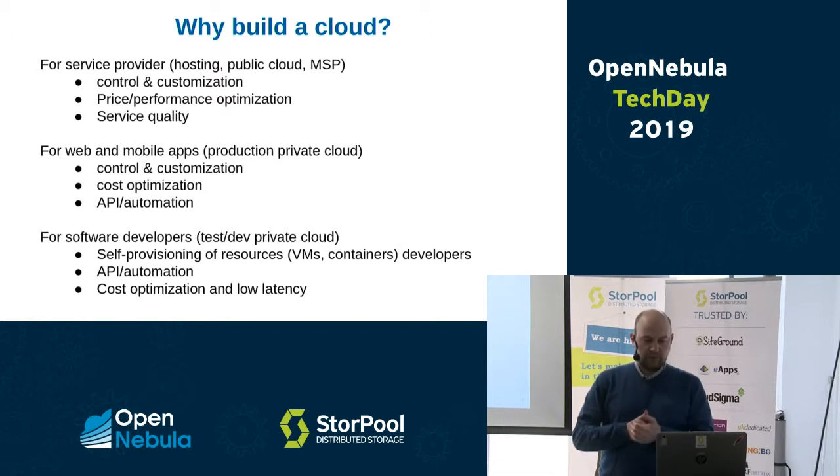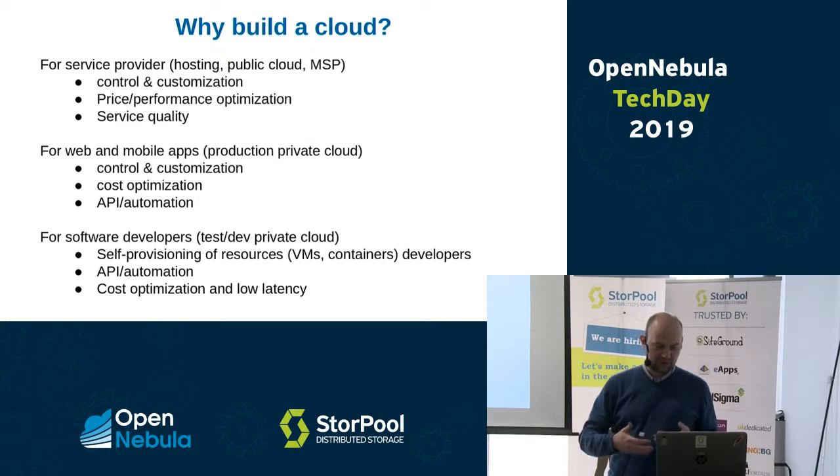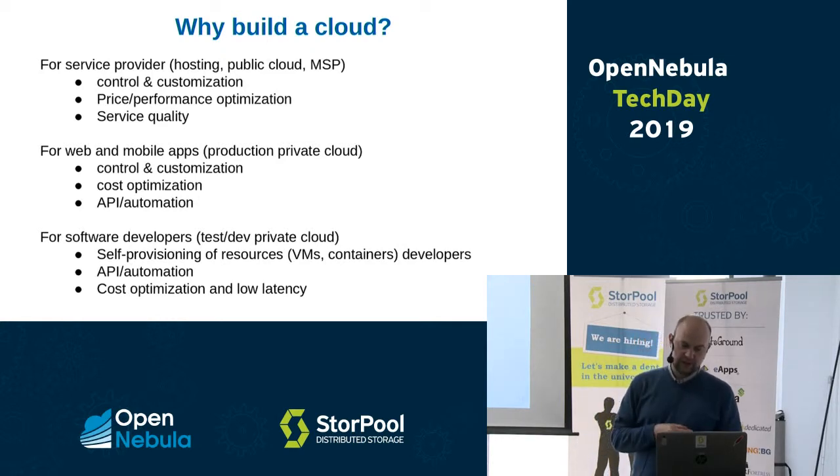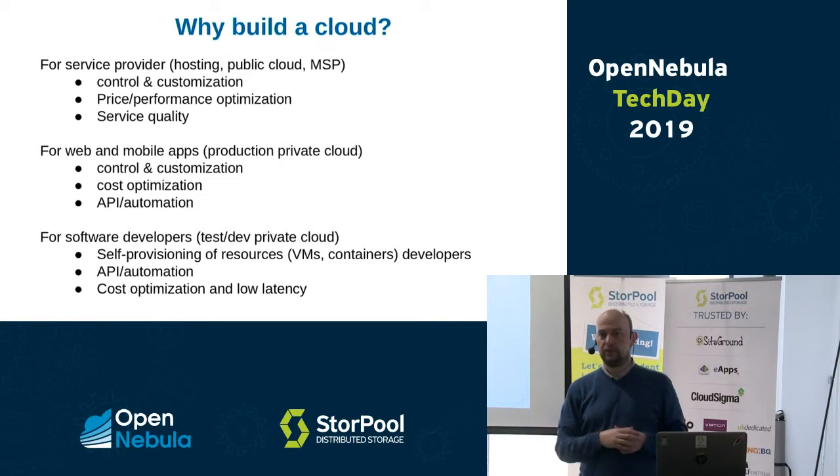For a web or mobile app, the default would obviously be to host that web application on a public cloud. Sometimes there are reasons why you don't want to do that. One is cost optimization. Another one is automation and control. Compared to a more traditional IT environment, in a cloud environment, you have the choice to automate things, right? And controlling your environment and customization is a big reason for a web or mobile app to run their application in their own cloud rather than in a public cloud, right?